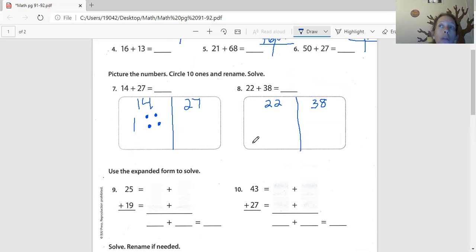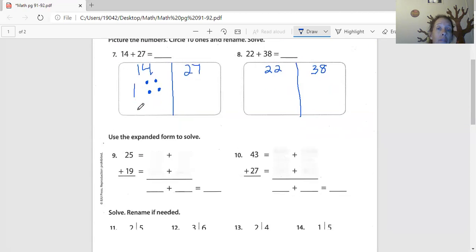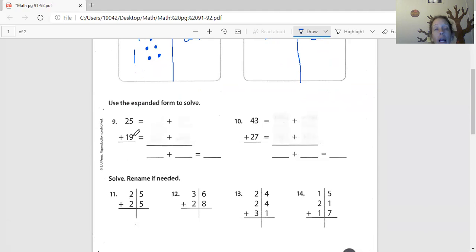The next thing we're going to do is do expanded form. Brianna, turn around, sweet darling. It's okay. You will have plenty of time, Kylie. Don't stress. I need to get you started. We're using expanded form to solve. So I need to tell you what group. I only need you to tell me what the expanded form is. Blue group, I need you to work the problems.